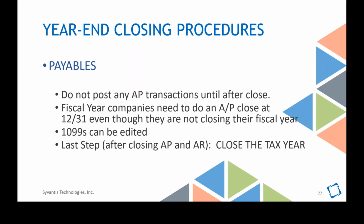If you are a fiscal year company, you still have to do an AP close at 12/31. Why? Because it closes the tax year. So when AP close procedures pop up, you're going to have to close the fiscal year and the tax year.